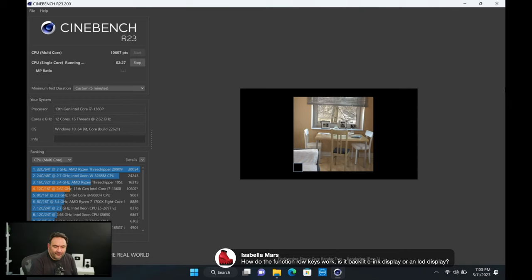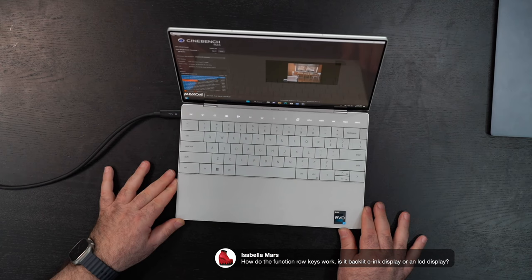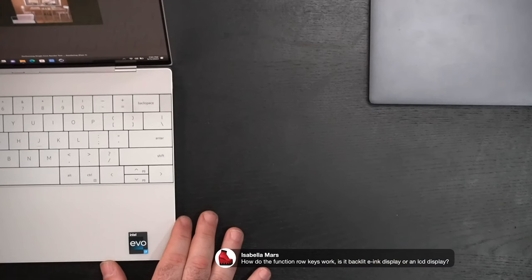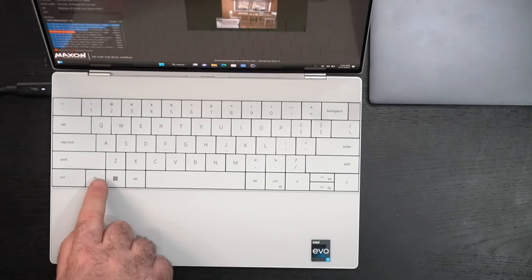How do the function rows work, Isabella, right? So is it backlit E-Link? You know, it's LED, I guess. And if you can look at it right here, it uses pulse width modulation. That's why it's flickering a little bit. And if you want to get a close-up of it, this is what it looks like. Now, it's not flickering in real life. It's the cameras. But it works by pressing the function key here, and that'll change it to the function.